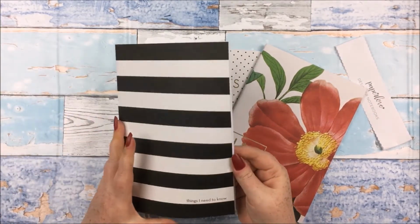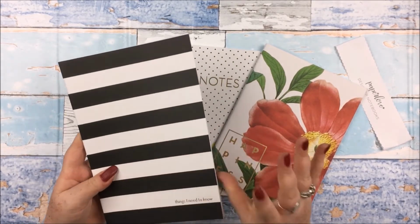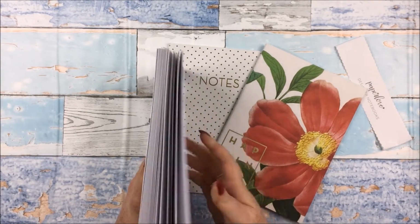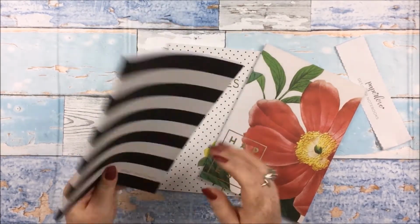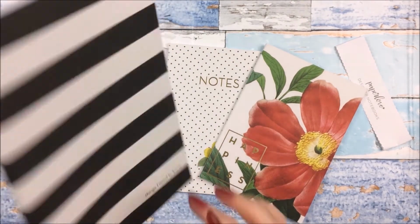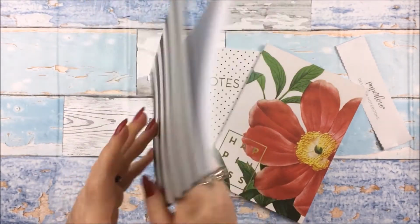Many of you will know I have a bit of an addiction to A5 slim notebooks, mainly because I journal in them. I have an A5 TN and I journal in it every single day, so I do get through these at a rather rapid rate. So the first one is this black and white stripe. It says things I need to know in gold foiling, and we've got Paper Love, the brand, foiled on the back there.